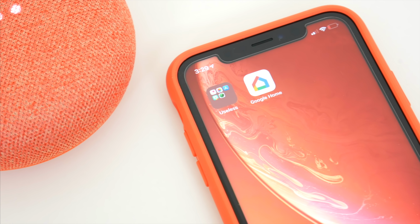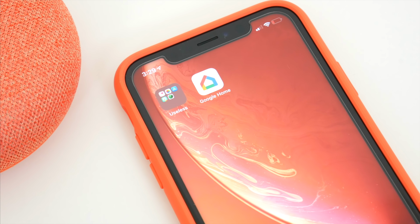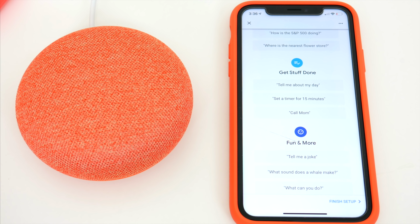I'm sure a lot of you guys are already very familiar with this product, but if you aren't, the Google Home Mini works hand in hand with the Google Home app on your phone, and after some initial setup, you're ready to ask the Google Assistant just about anything, from general knowledge questions to reading off today's headlines to controlling smart home products and even making hands-free phone calls.